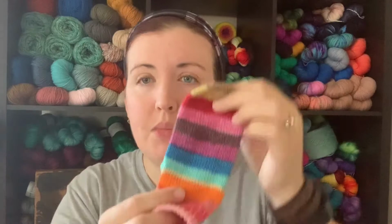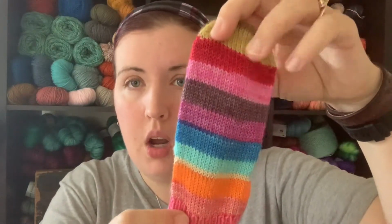Of course, when I want to show you guys a color change, I cannot find a color change. What is wrong with me? I do not know. The world may never know. All right, so just take my word for it. There's some self-striping socks, like so. Oh, look, there it is.